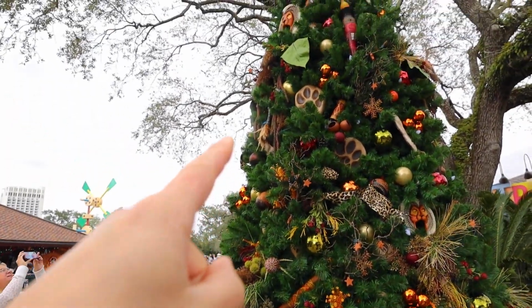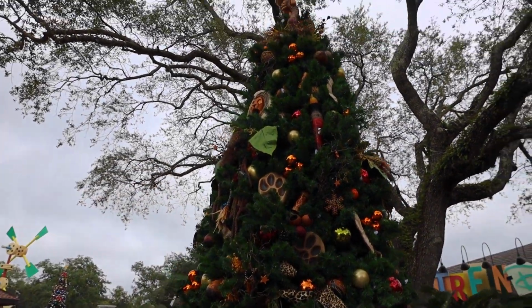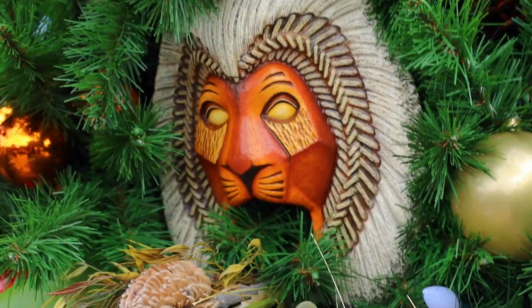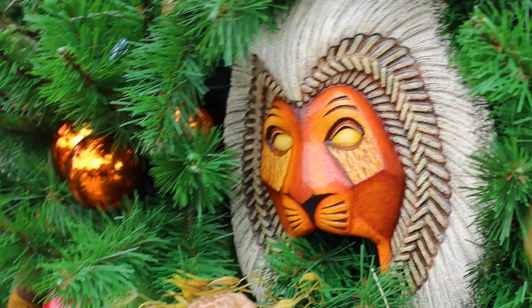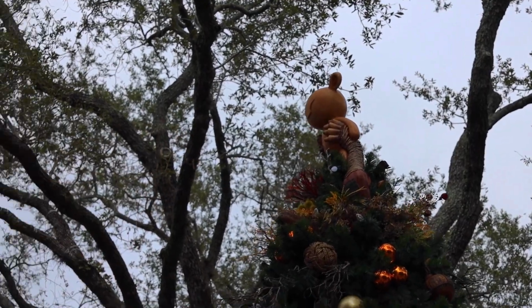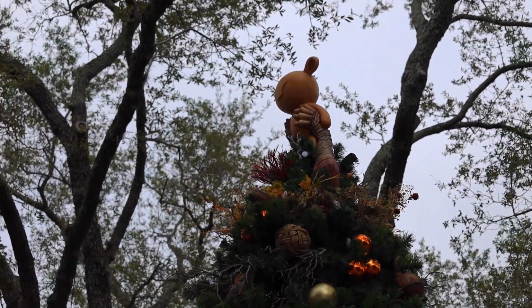Happy to play with this one. The Lion King tree. This one's actually awesome. Kind of looks like this lion is throwing up the pine needles. At the top, is that Rafiki and Simba? Yeah. Oh, that's cool.